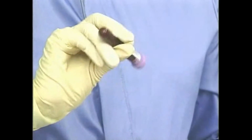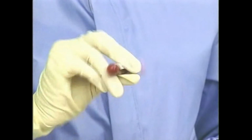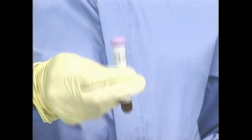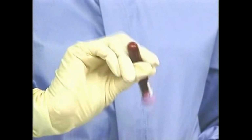All tubes containing the anticoagulant EDTA must be inverted promptly after filling to mix the anticoagulant with the blood. The anticoagulant will keep the blood from clotting and from clogging automated testing equipment. Hemolysis: cells rupture and release their contents into the serum or plasma, which could lead to inaccurate test results.